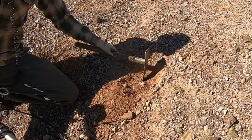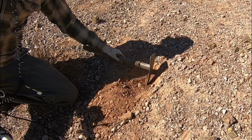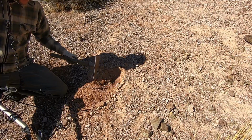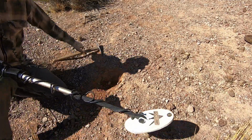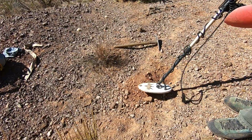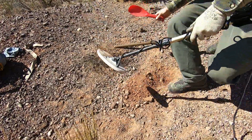So I'm down to that really hard, rusty red layer right here, but whatever it is, I pulled it out of the hole. So let's dig it. We'll go from this side so you can see. Man, that's loud as heck.